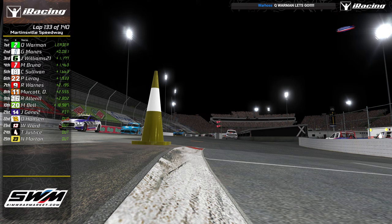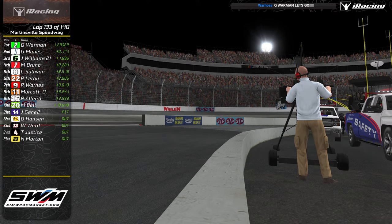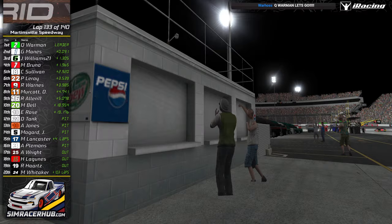What a nice looking pop. It's not orange enough for my liking, though. Oh, and there's the fans. Still haven't got anything from the concession. I think it's closed, guys.